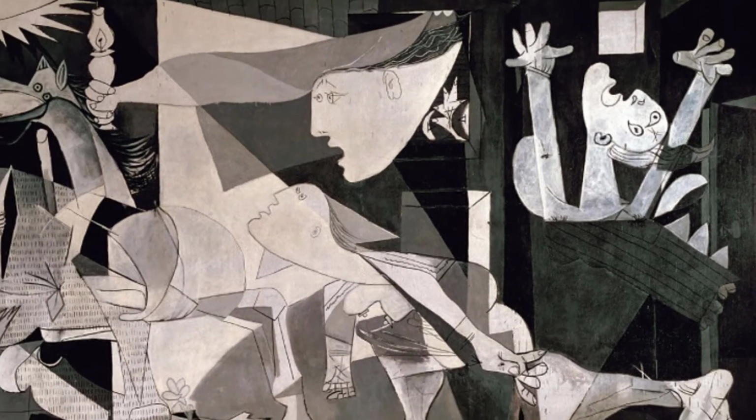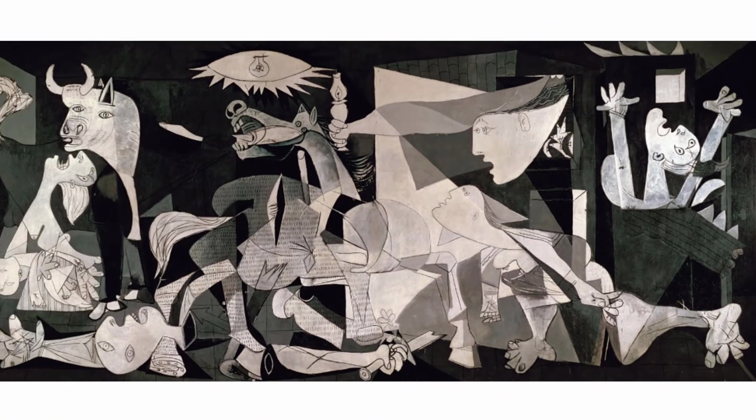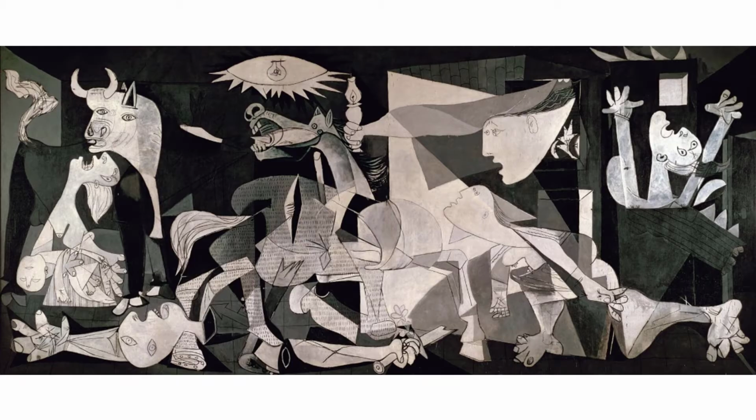The colors Picasso chose, black, white, and gray, give this painting a very sobering feeling. It's very dark, it's very somber. But at the same time, it's meant to represent the black and white print of the newspapers. Picasso learned of the Guernica bombings through the newspapers and wanted to use that media as a way to further share this idea with the world in ways that newspapers just couldn't.